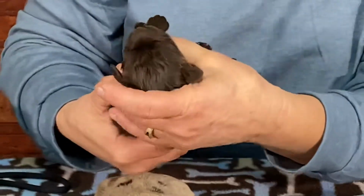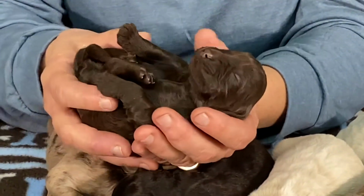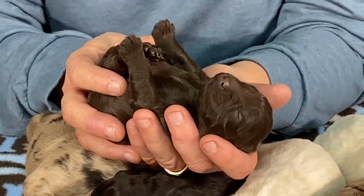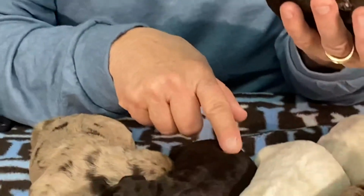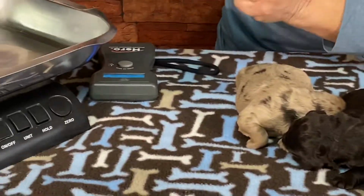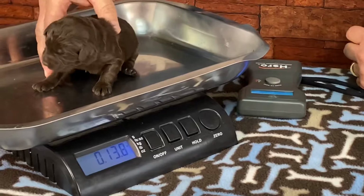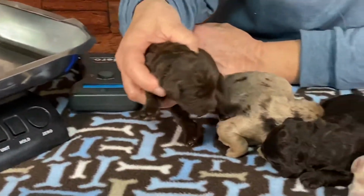And I can't remember. Do you have white? No white. No white anywhere on his body. Not white anywhere, just all chocolate. Has a brown nose. He's going to have green or hazel eyes, as will all of them in here, except for the Merles. There is a chance of blue eyes, but we won't know that till about 5 weeks old. So we are 14.2 ounces as of today.